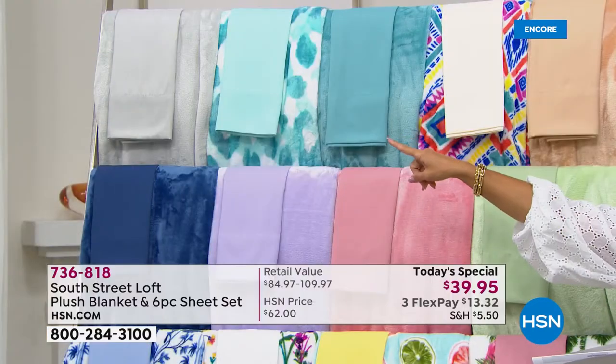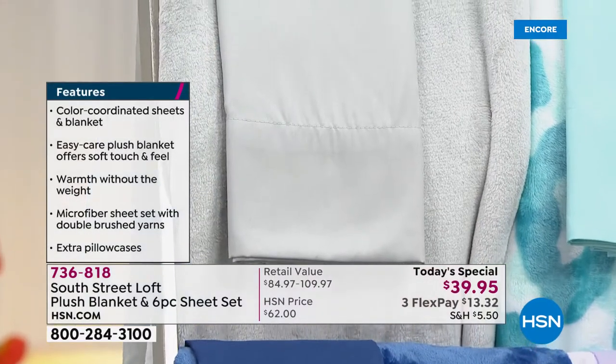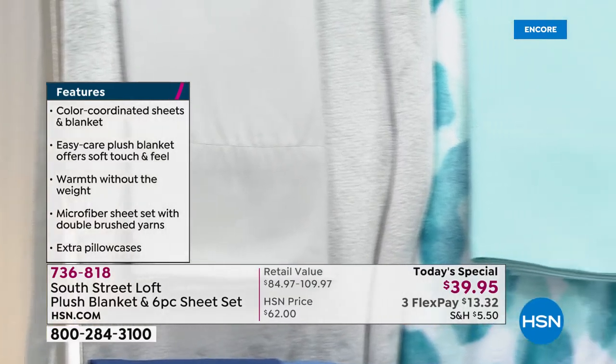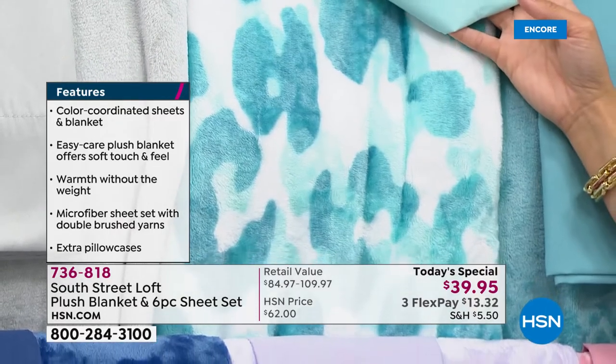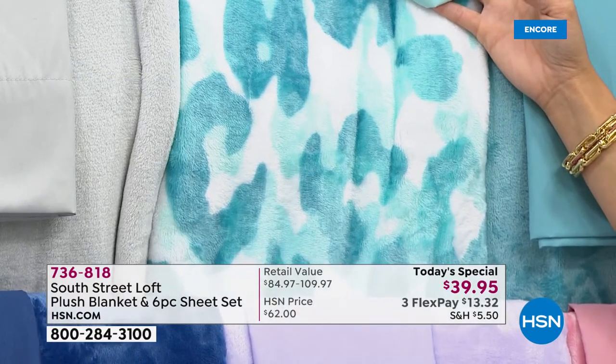Then if you go up on the end, that one is called silver. Great neutral. It is a lighter gray. So silver is the perfect description for that. Next to the silver is the leopard that you saw on the bed when we started the presentation. So you get the aqua sheet set, and then underneath is the white blanket with that aqua leopard print. So a fun way to combine ocean and animal print.